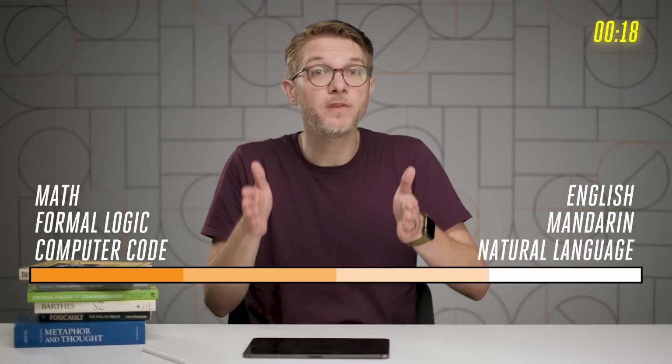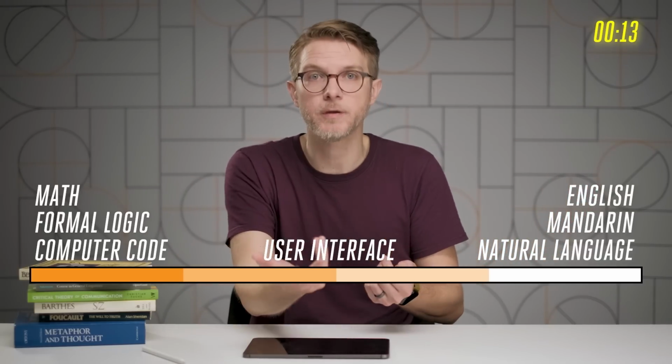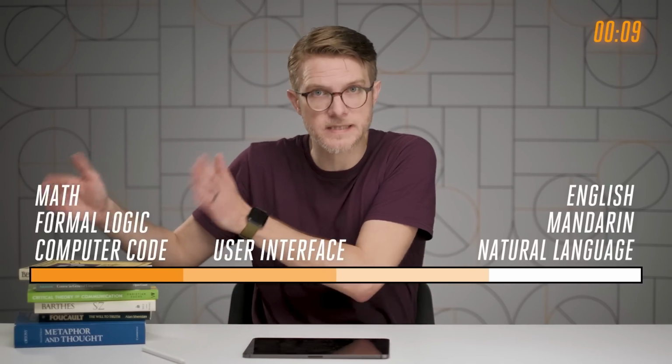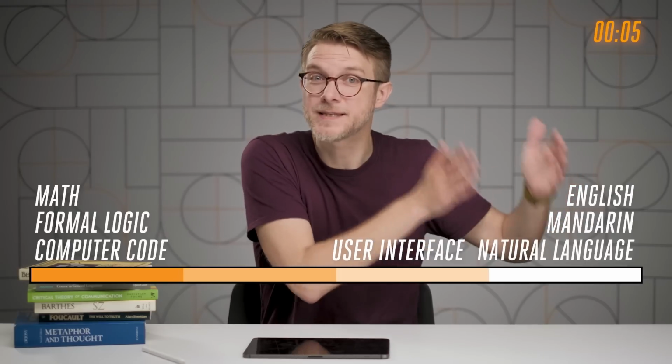In the middle, you can think of a user interface as a kind of language. It's how you communicate with the computer. It has to be really rigid and consistent, like code, because that's how computers work. But it also needs to be flexible and learnable over time, because that's how our stupid, squishy human brains work. So the iPad user interface has a grammar. It has rules. But where does it fall on this language spectrum?